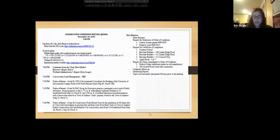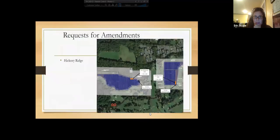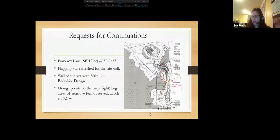Maybe I'll start with Pomeroy Lane first under the request for extensions. And excuse my flipping so fast here, just to try to get us there. So we get a couple of requests for continuations. One of them is for this house lot on Pomeroy Lane. It's immediately east of the Poor Farm property. And 3 years ago, in February, there was a wetland delineation done here and there was an approval of a single family home. They've requested an extension on the order of conditions.